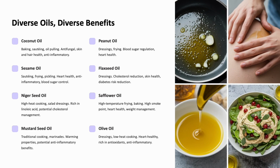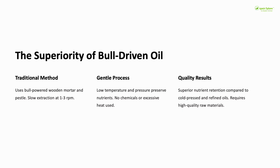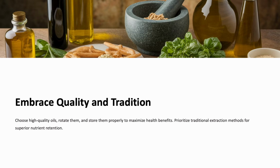Let's talk peanut oil, or groundnut oil, as it's sometimes called. Okay, peanut oil. I feel like that's one I actually use sometimes, especially for frying. Yeah, it's a good all-around oil. It's a decent source of vitamin E, and it's got those omega-6 fatty acids. Right, those are supposed to be good for your heart, right? Yeah, heart health, blood sugar regulation, all that good stuff. Nice. So, peanut oil, check. What else is on our list of oil adventures today?